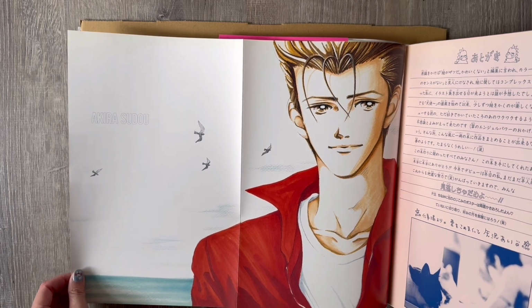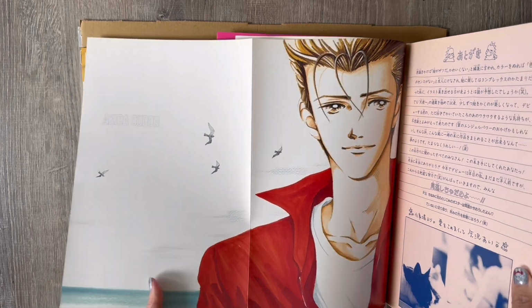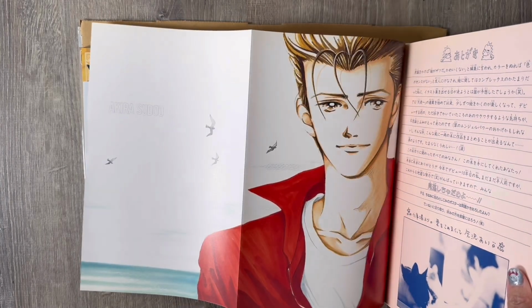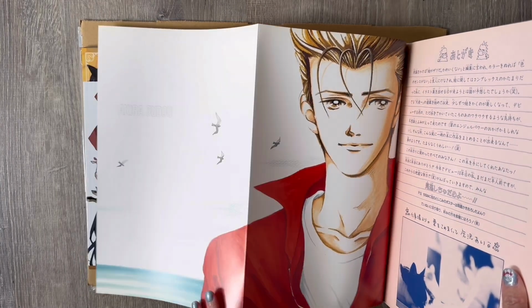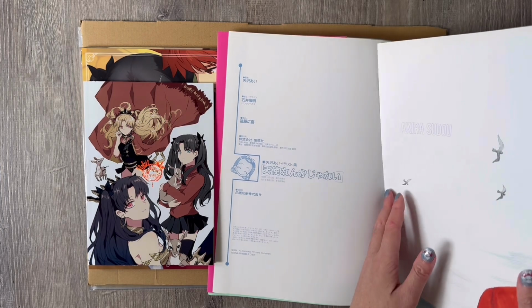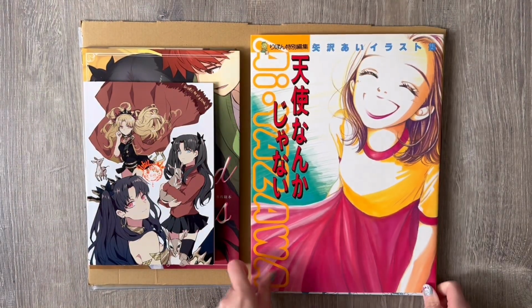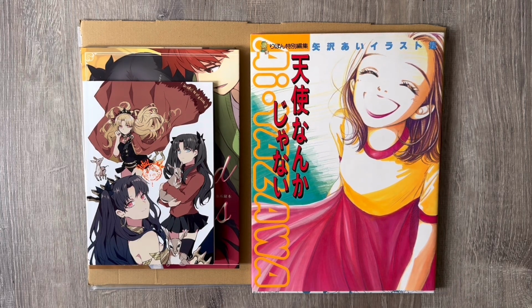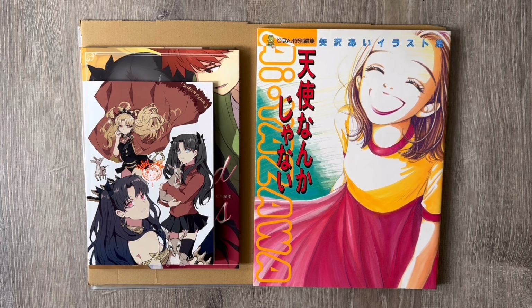To be honest, I don't remember most of the characters in this series. I just know Akira, Midori, the art teacher from the story, Akira's brother, and then his sister. I think Ken is like the second male lead, to be honest. I don't remember. Anyways, that is the illustration book of Tenshi Nanka Janai. Moving on to the next items.